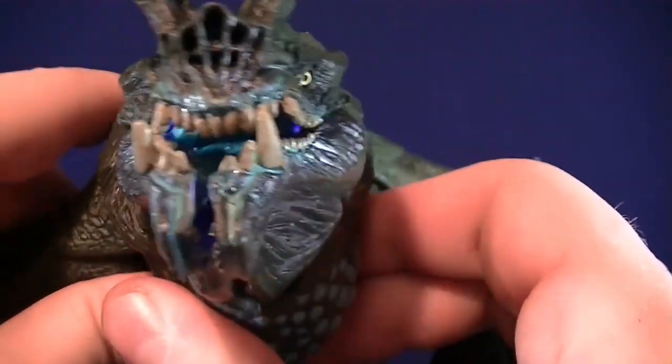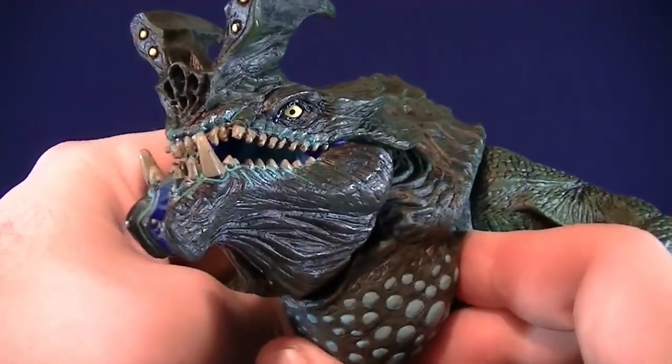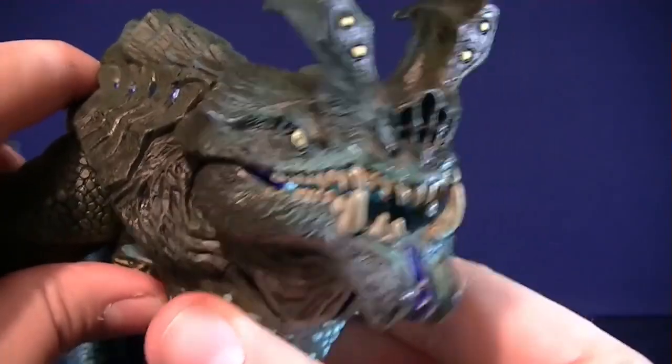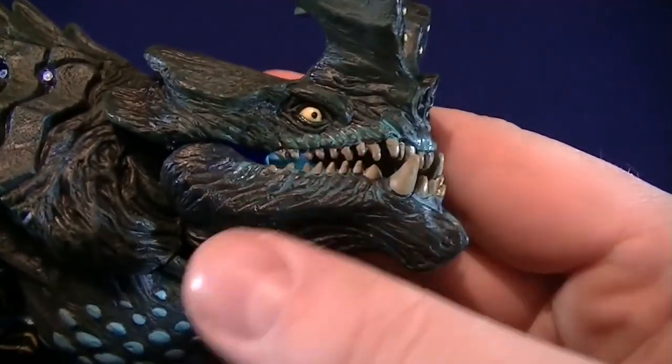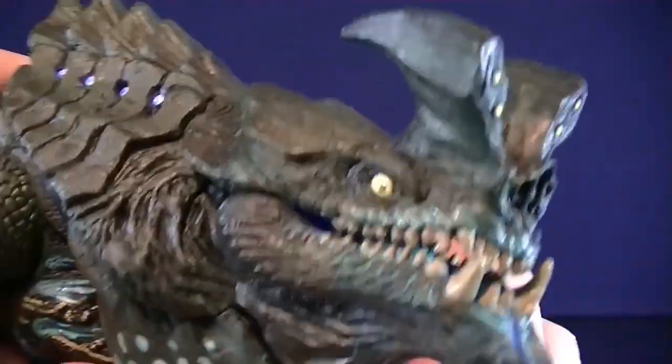One thing that might have been nice is she kind of has that look like she's just, huh? Like just a little bit in shock or just kind of staring for the sake of staring. Might have been nice to maybe have a little bit more of a fearsome look, but it still looks really nice on this monster. Not too much to really complain about.